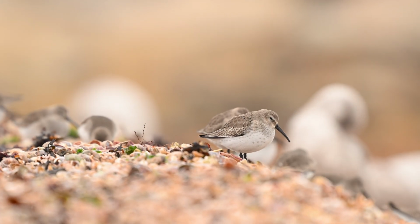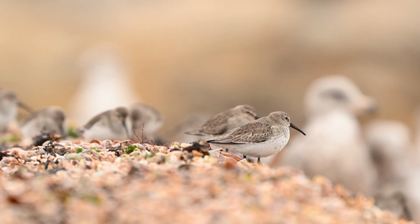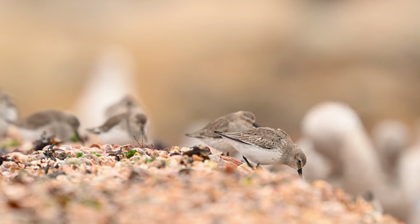I'm hoping they'll come a little bit closer towards me. I don't really want to go closer towards them because I'm afraid I'm going to make them flee and not come back. So I'm going to try to have them just come towards me, and hopefully they'll accept me for being here. I'm kind of behind a log to hide my presence a little bit. And yeah, awesome.